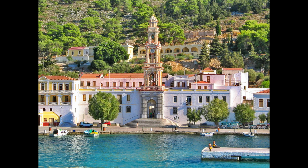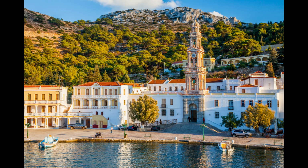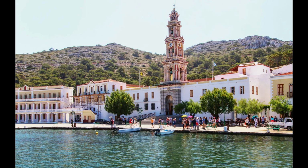Number 3. Panormitis Monastery. Panormitis Monastery, located on the southern coast of Symi, is one of the island's most significant religious and cultural landmarks. Dedicated to the Archangel Michael, the monastery dates back to the 18th century and is renowned for its serene beauty and historical importance. Its grand whitewashed building sits at the edge of a tranquil bay with a picturesque courtyard, a stunning bell tower, and fresco interiors that draw pilgrims and visitors alike.